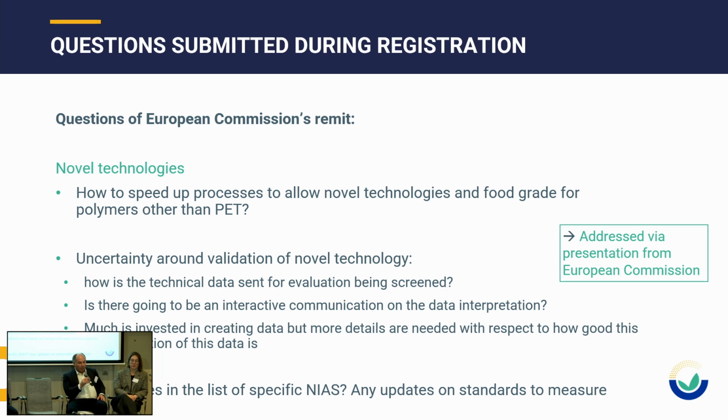But there will be a certain moment, and that moment is actually approaching rather fast, where we will start asking EFSA to do the first evaluations of novel technologies. In particular, novel technologies which are big on the market, we will probably prioritize. Also, novel technologies where we think the data is really now solidly available. Then that will go ahead. But yes, we will be using the novel technology procedure as it's laid down in the regulation.